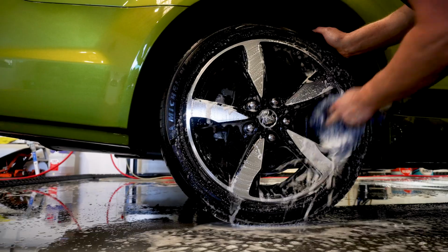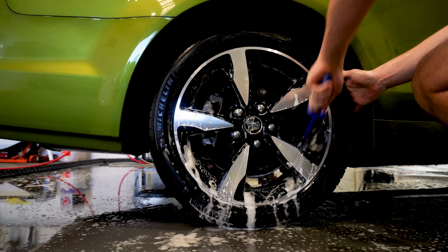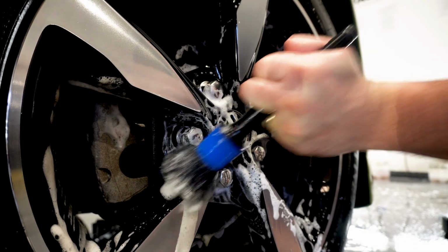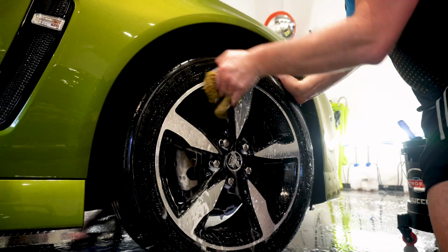The wheels and the wheel arches are cleaned very thoroughly as well, reaching into the wheel barrel behind the spokes and also around the wheel nuts. Everyone loves clean, shiny wheels, so we make sure that they're looking the best they possibly can.